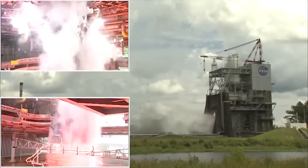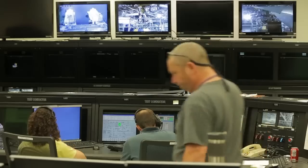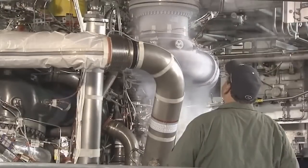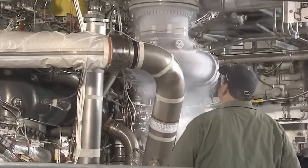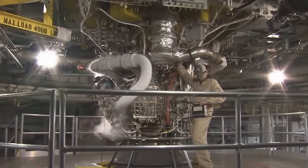Well, even though this is the same engine that was used during the shuttle program, we needed a different thrust adapter and different mechanism to gather the data that we need for testing the RS-25. So in addition to reconfiguring it for accommodating the engine, we had to reconfigure it for gathering the data that we needed for testing this new engine.